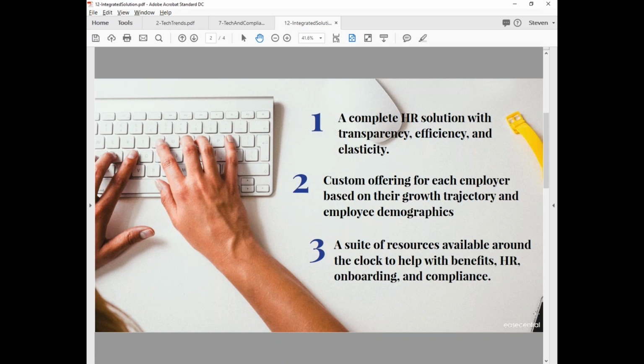A second need, though, is you've got to be able to deliver a custom offering to each employer based on their employee demographics. They're going to be very, very different types of groups out there in terms of the types of benefits that you're going to be offering. And with the consumerification of healthcare and the millennial drivers out there, we're seeing a lot of high deductibles with a lot of voluntary benefits underneath, where millennials like to pick and choose them and buy if they're going to participate over their mobile devices.